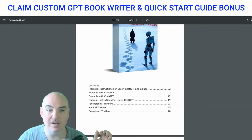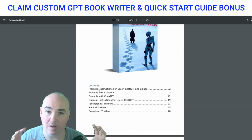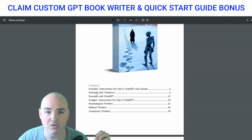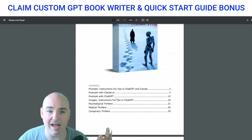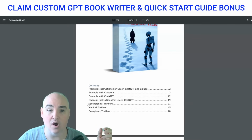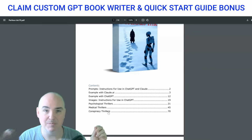Now, inside the deliverable for the front end, you are going to see that you're going to get a PDF, and it's going to go ahead and outline these things below. It has your prompt and the main prompt it's going to set up, as well as expanding on that prompt. And it's also going to have the examples for the outputs for Claude AI and ChatGPT. And then it's going to tell you how to use ChatGPT. And then it's going to have all of the prompts for the psychological thrillers, the prompts for medical thrillers, and the prompts for conspiracy thrillers.